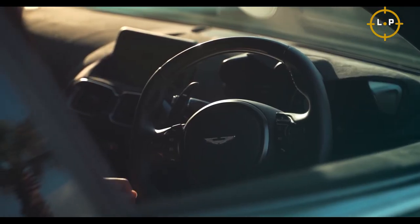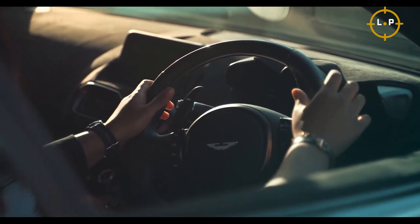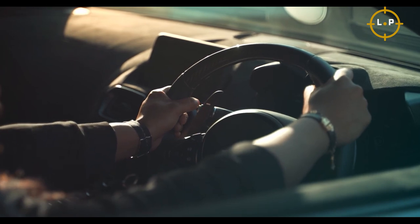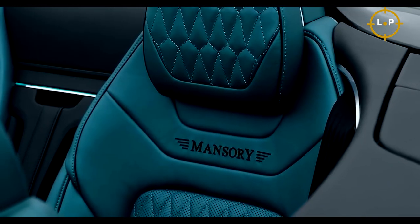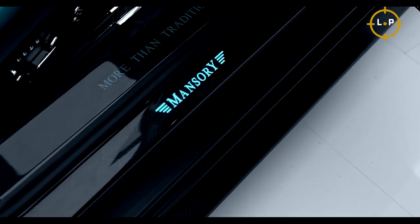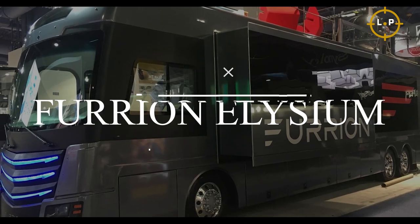Luxury automobiles have higher performance capabilities, more luxurious interiors, and the most advanced safety and technological features available. View this movie as you travel the globe in search of the most lavish automobiles. So, are you all set? Let's begin. 1. Furrion Elysium.